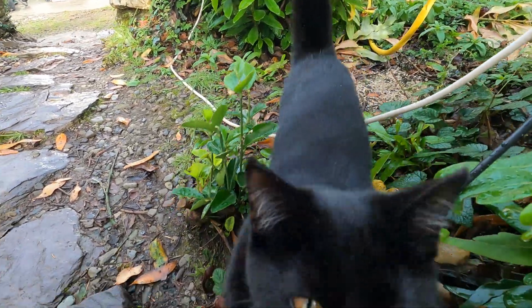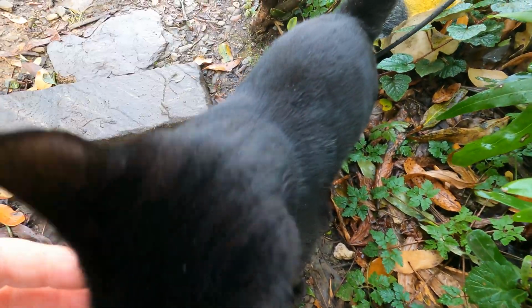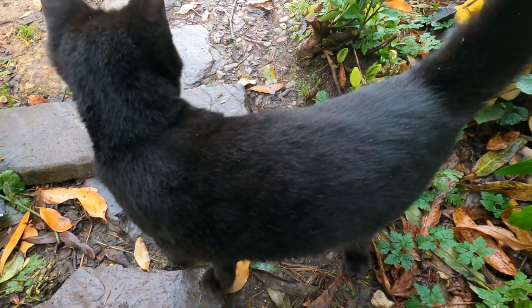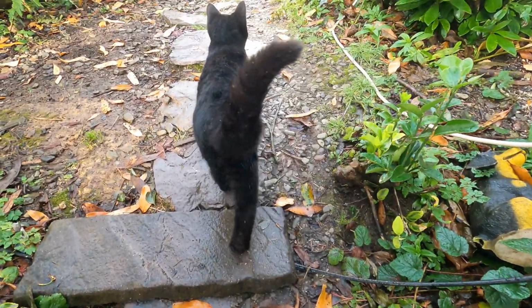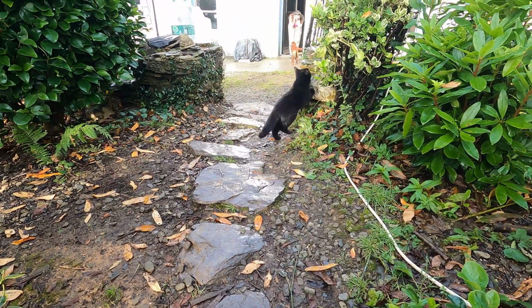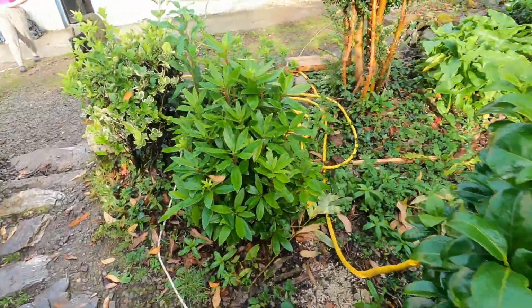This is Lost, the kitten. She's rather cute, aren't you? Yes. She came with her mum here. She was a stray, and she's quite the main event now. And she gets on very well with Rooney.